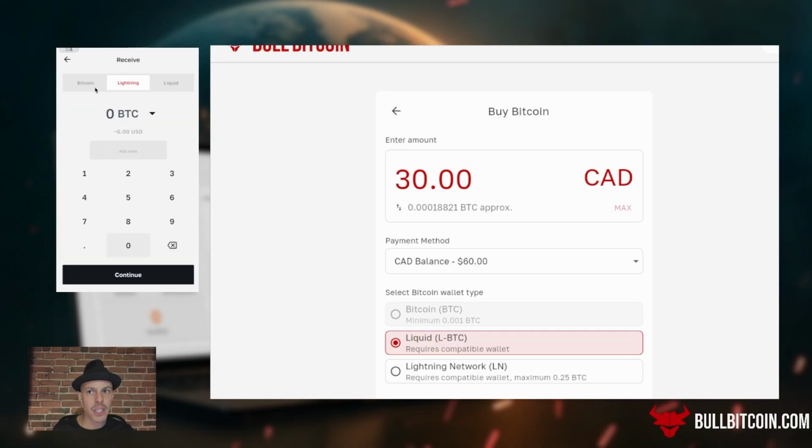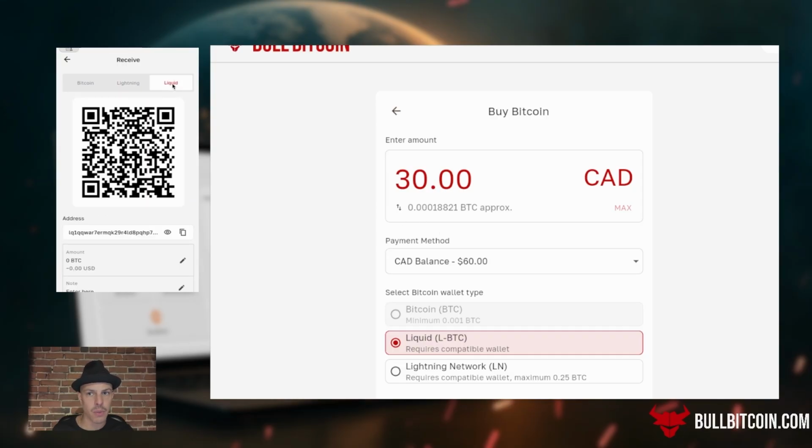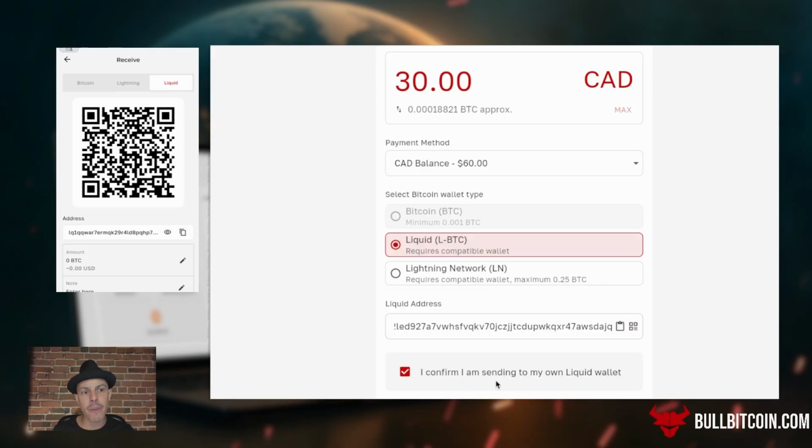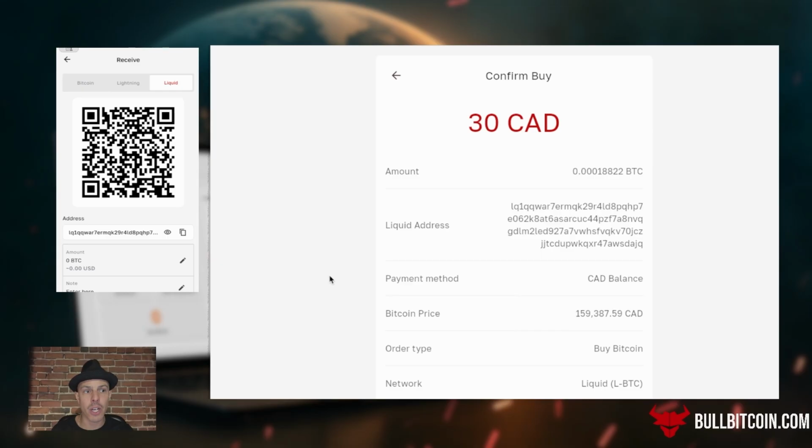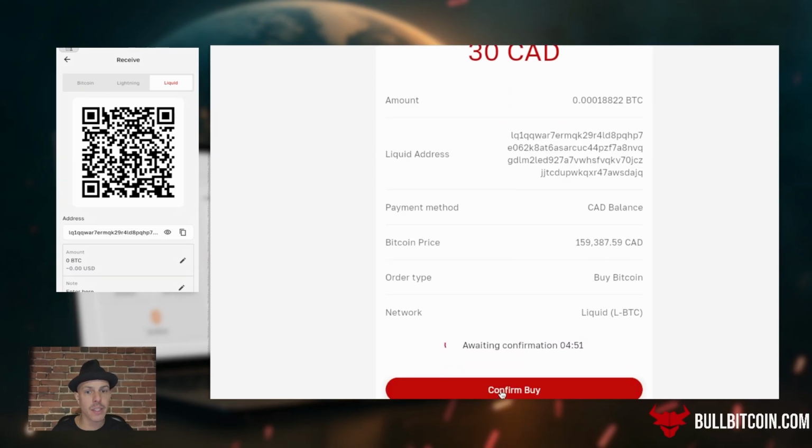Here, when you've clicked Receive, you'll see the three options at the top. Now, because I'm receiving on Liquid, that's what I'm going to select. And here's my address. I simply copy and then paste that address into the exchange. I'm confirming that I'm sending this to my own wallet, and I click Continue. Before we send out any funds, there's always a confirm screen so you can double check you got everything right. I'm happy with this, so let's confirm that buy.